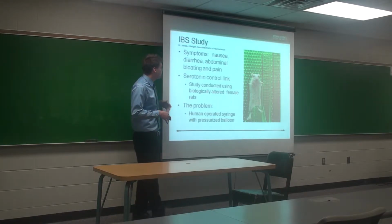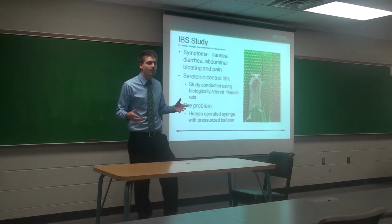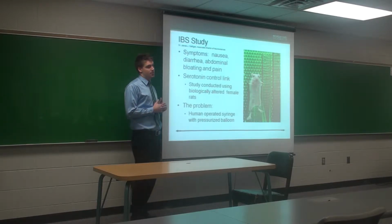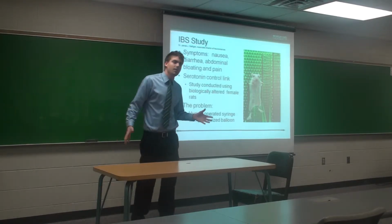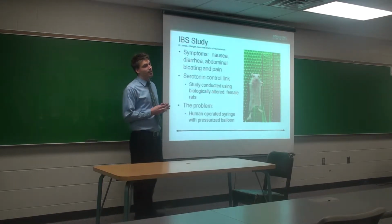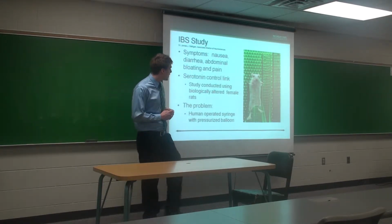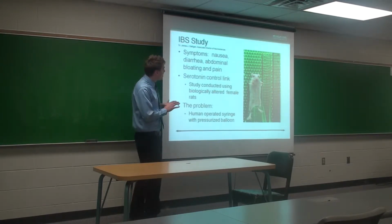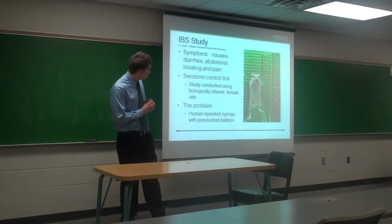think that there could be a direct link between the existence of irritable bowel syndrome and the body's inability to produce serotonin. For this reason, Dr. Galligan is using biologically altered rats in his research. Now, these rats are biologically altered to be without a serotonin delivery system. And the test is run as follows.